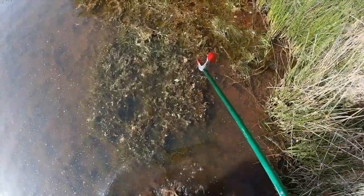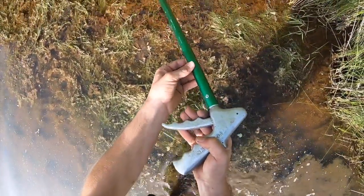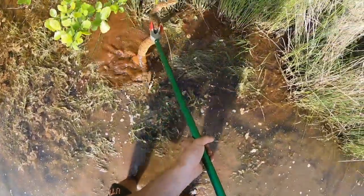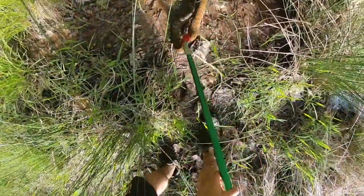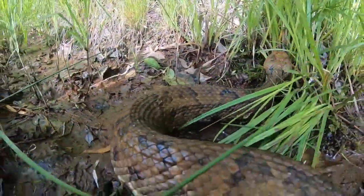Okay, it's not a green snake, but there's a big cottonmouth right here. Okay, hey bud, you're all right. There he is. I'm gonna try and get him over here. Wow, that's a nice sized cottonmouth. Look at that. Look at that snake. That was a big cottonmouth.